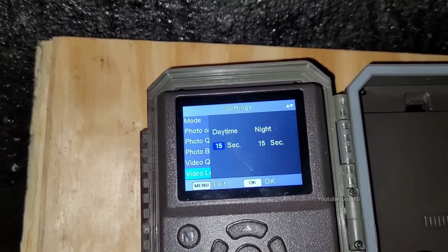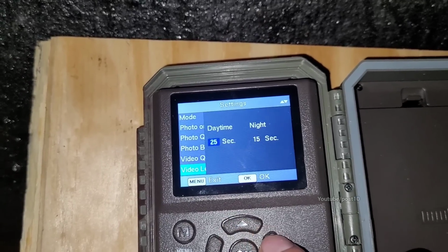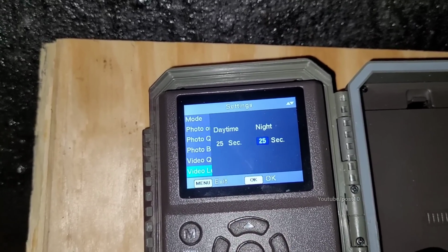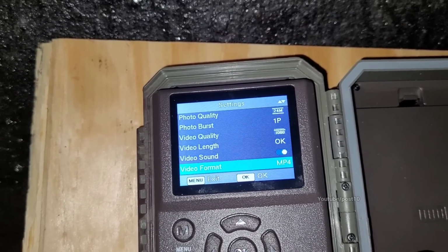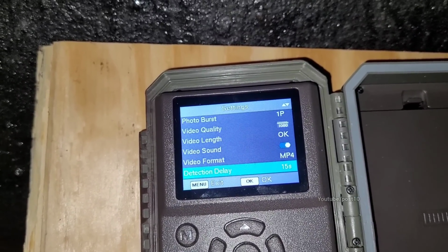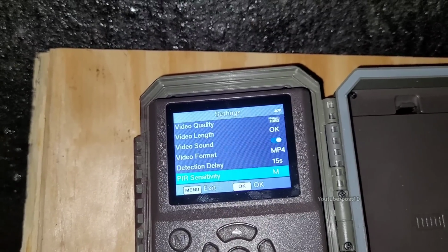Video length, 15 seconds if it's set off. I'm actually gonna increase both of these to 25 seconds. Okay. Video sound is on. Video format is MP4, which is easiest for me to use. Detection delay is 15 seconds. I'm gonna leave that there.